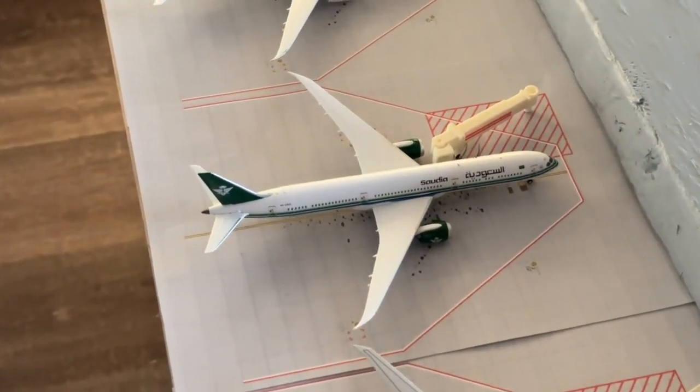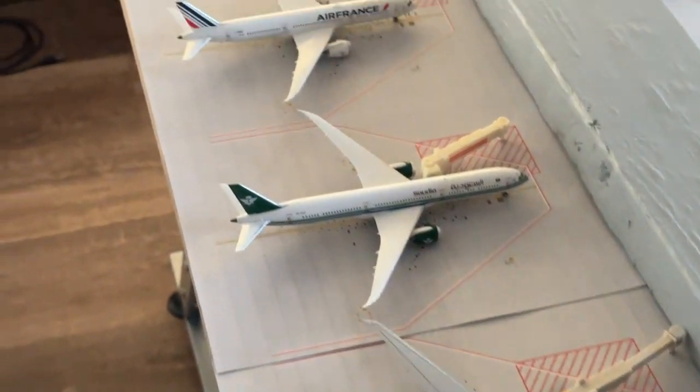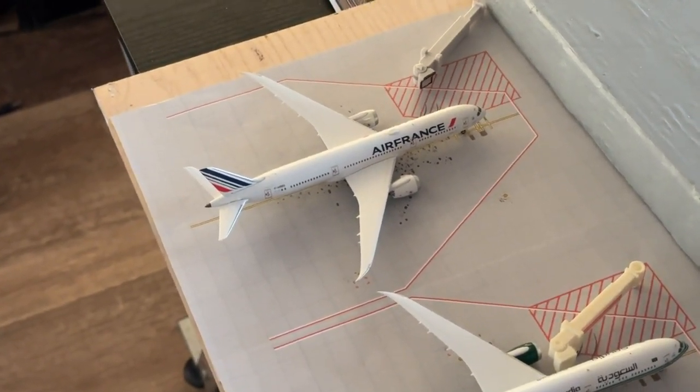And we have the Saudia Boeing 787-10, and this aircraft's heading out to Jeddah today. So quite an array here to have all these lined up. And the Air France Boeing 787-9 just arrived in from Paris Charles de Gaulle, and this is the second daily flight, so that's why he's later in the time frame here.